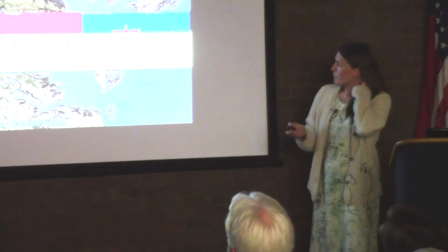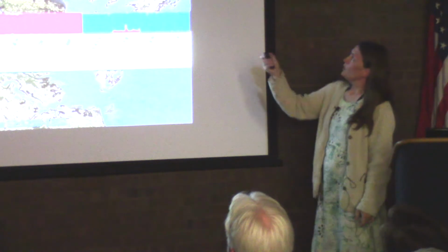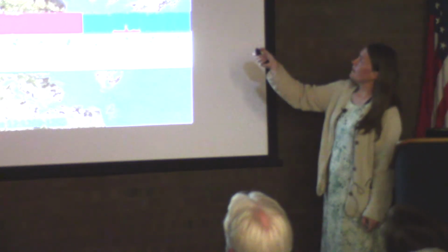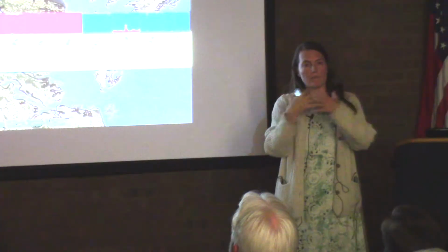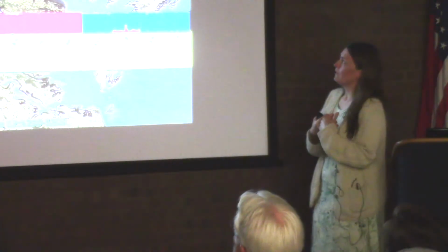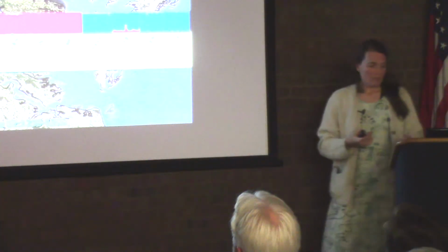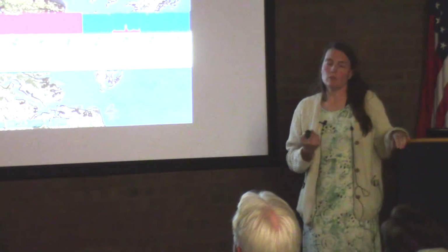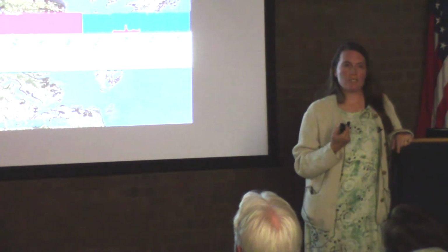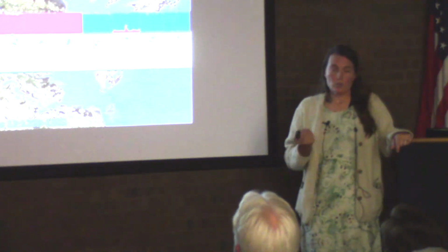And so from this output of the model, we can say that the populations up here in the Susquehanna Flats are genetically different from the ones here in the Central Bay. And then the lower Potomac River and the upper Potomac River are also genetically different, but there's some more mixing going on with that river system. So this is kind of interesting, and it suggests that we need to be careful when we restore populations of Vallisneria in the Bay, which we do quite a bit.